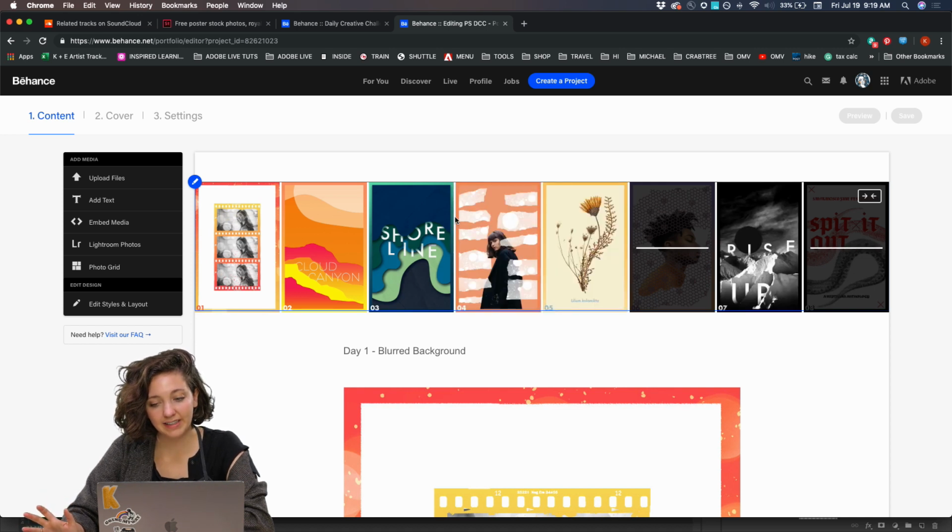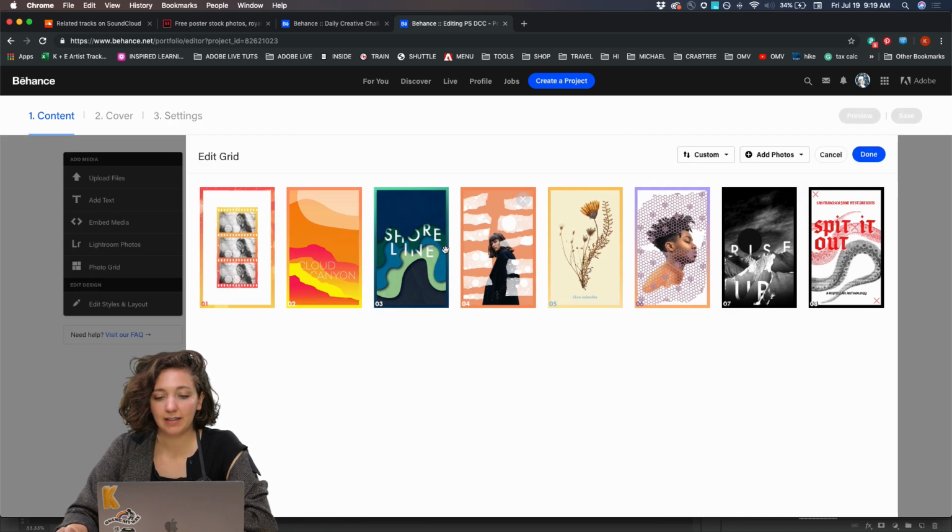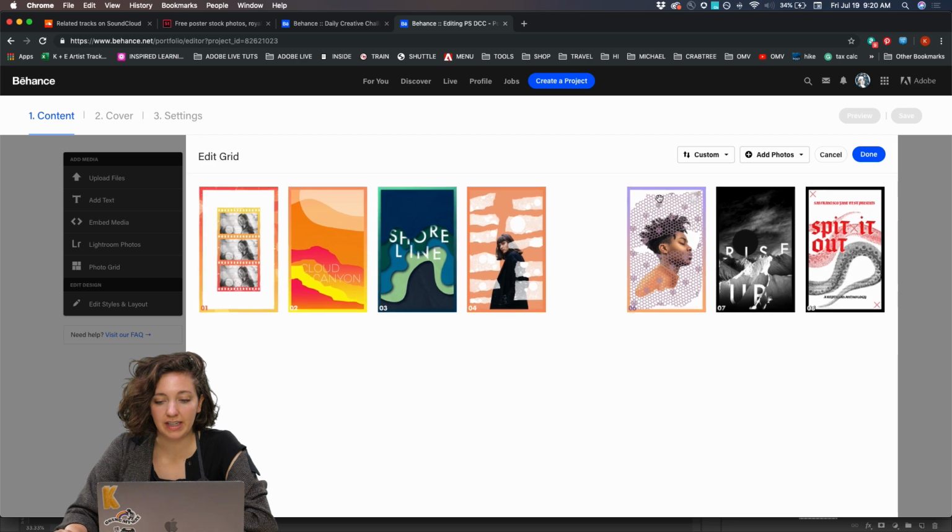Now I like this, but since there are 8, what if we did rows of 4 and 4? Let's try it. Let's go back into edit, edit the grid, and then I'm going to just delete these last 4.